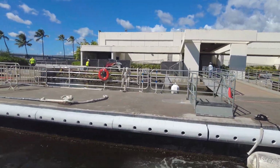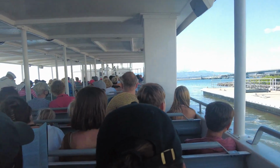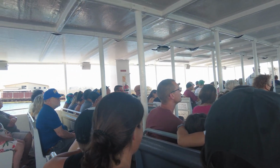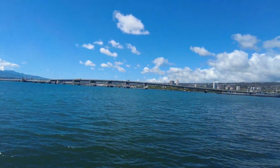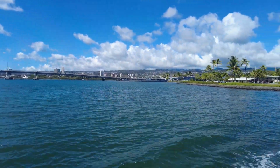This is a boat ride to the USS Arizona Memorial site. If you could try to imagine that this bay was full of warships at the time when the Japanese attacked on December 7th, and the horror that was coming. Nobody could predict that that was going to happen.